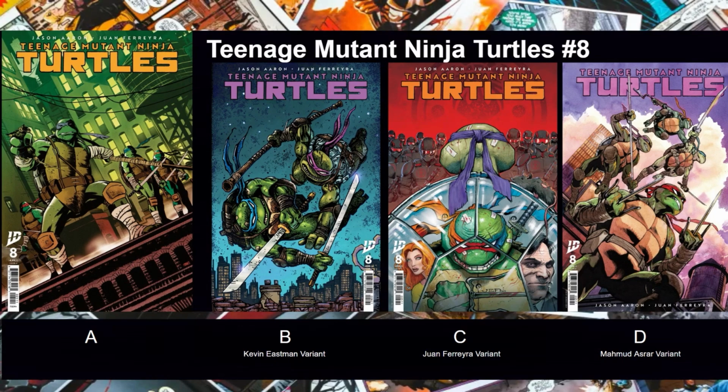And not only is Jason Aaron killing it with his storytelling, Juan Ferreira is absolutely killing it with his art. Sorry again if I butchered that name. I feel like his art is the perfect complement to Aaron's storytelling ability that makes this one of the must-read books of 2025 right now.